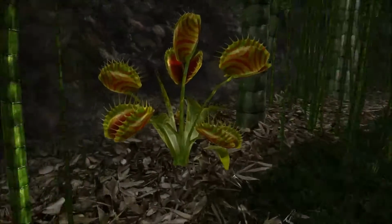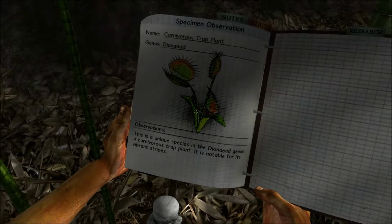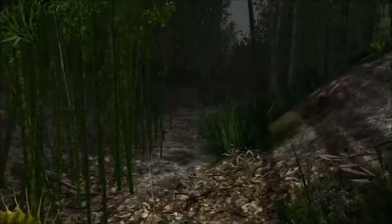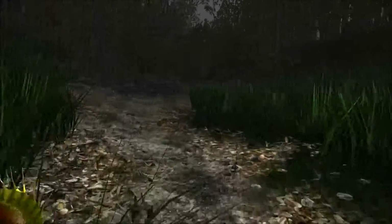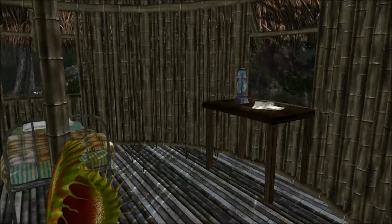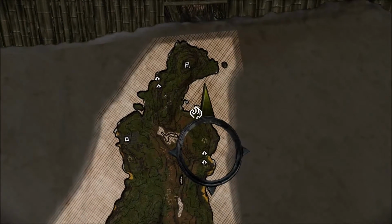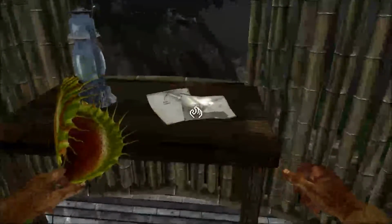Oh, hello. I discovered a carnivorous trap plant, the Dianitinus carnivorous trap plant. Vibrant with stripes. Alright, I will report again if something comes up. I have found a cabin, and it appears to be these two, according to the map. I'll probably continue progressing along the coastline. It usually seems to be safer that way, because I still haven't seen any signs of the kitty.